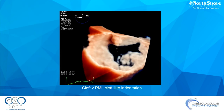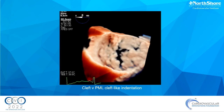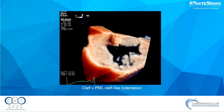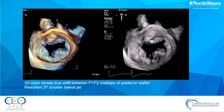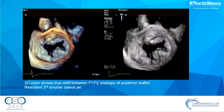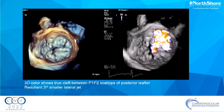But this 3D view raises some concerns. So you can all see that cleft there. And it certainly seems that it extends down to the annulus. So we're worried about this being more than just a cleft-like indentation. And 3D color suggests that it was indeed a true cleft between the P1, P2 scallops of the posterior leaflet. And there was some MR coming through there.